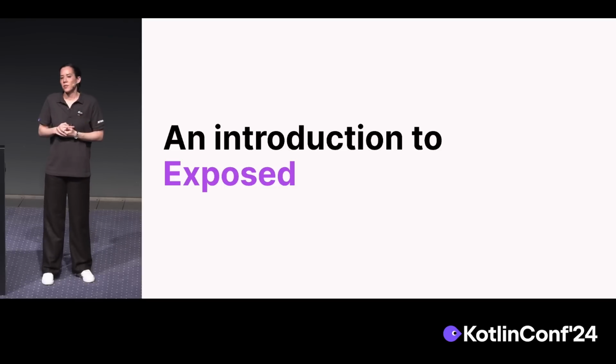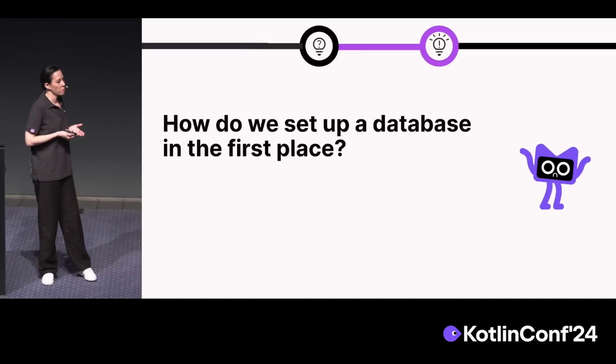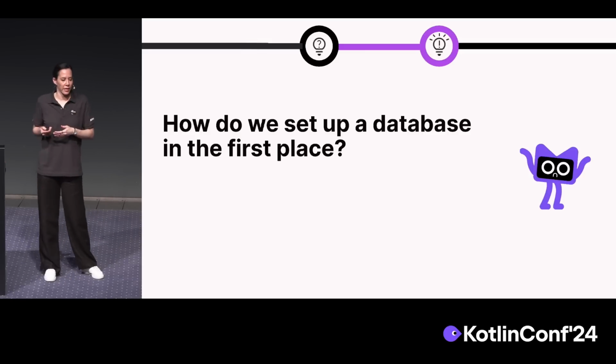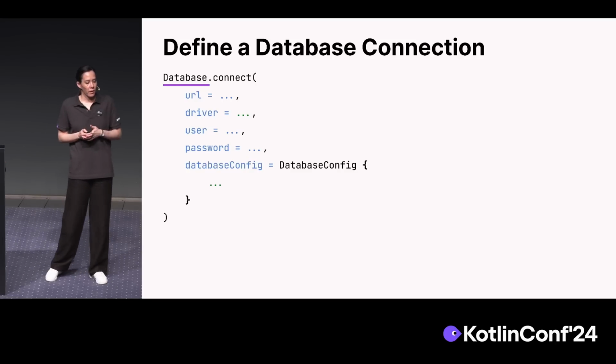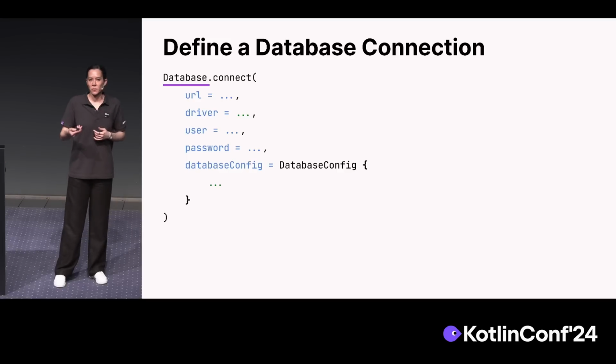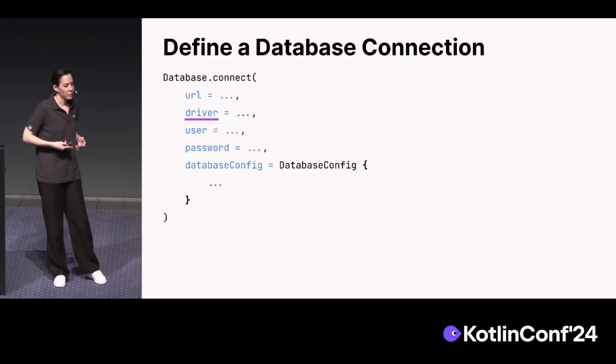So how do we get started with Exposed? The first question being, we have a database, we want to interact with it, how do we set up a connection? Database connect is a function that creates an instance of a class that represents the database being used, and it accepts a connection URL or a data source.